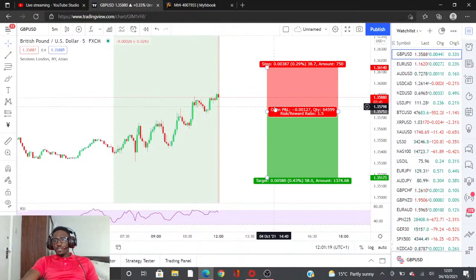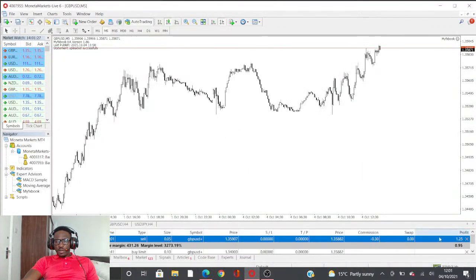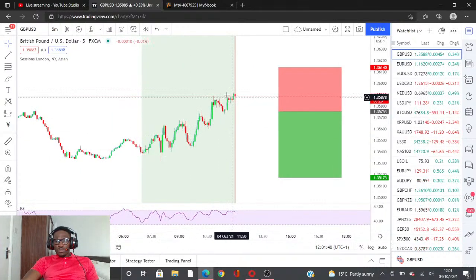Like I said, it's probably going to be till about the New York session before we see what happens with the trade. Now that I've placed the trade, as you can see, I've gone in with 0.05 lots instead of a 0.1 lot, simply because, like I told you guys, this is not the kind of trade where I expect the market to reverse exactly at 12 o'clock. This could take a while before we get a reversal, and obviously the longer it takes to get a reversal, the more chances that the market is going to keep going.